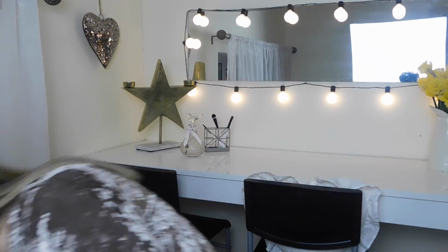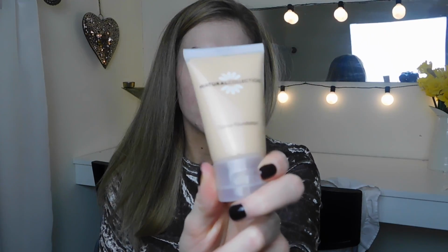It's just crap. So I actually used, I'll show you, where is it? So I actually used the Natural Collection foundation, and it says it's a medium cover foundation, suitable for normal, combination skin, fragrance free, dermatologically tested. And I thought, oh, this would be okay. I think I actually used to use this in school, and I remember it was like okay.